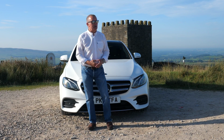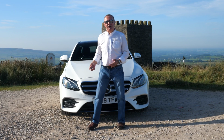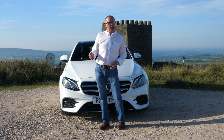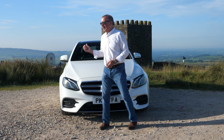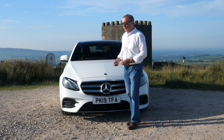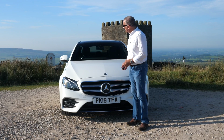Hopefully I'll come across some of the things that I've forgotten while we're out on the test drive, and I'll be able to tell you about them. The main thing to remember is though that it's got the electric glass tilt and slide panoramic roof, so that's a very good extra, and also the air suspension.